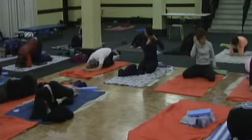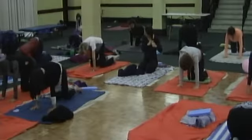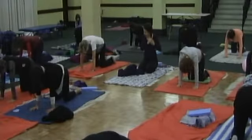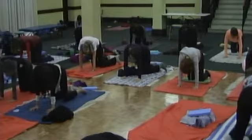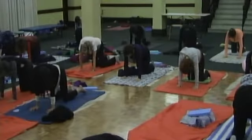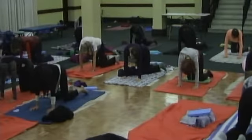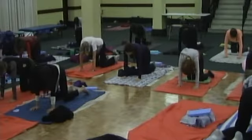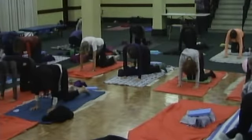Please stand on hands and knees. Begin turning feet and head to the left. Maybe notice how effortlessly the spine moves. And now lowering the pelvis where the heels were. So lowering the pelvis where the heels were.